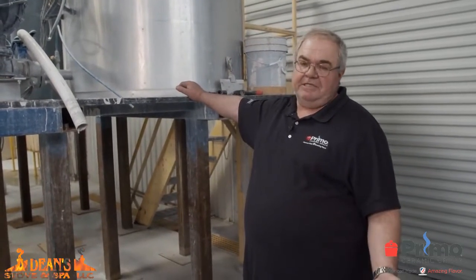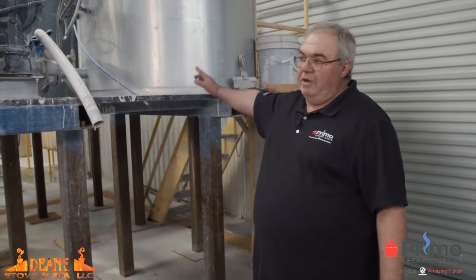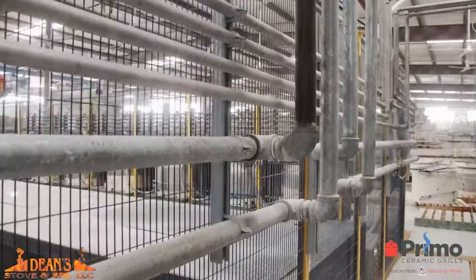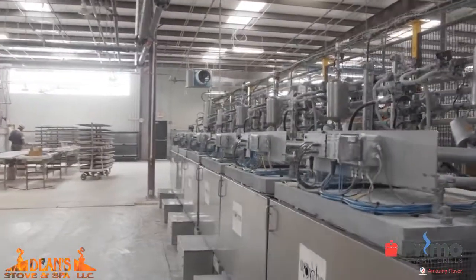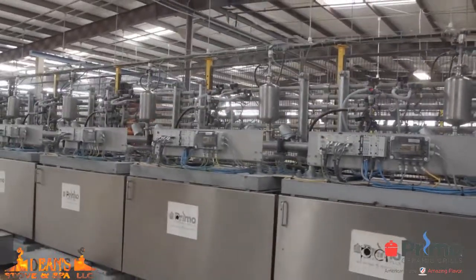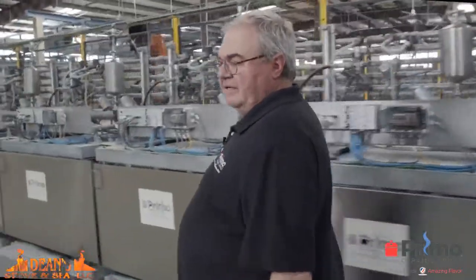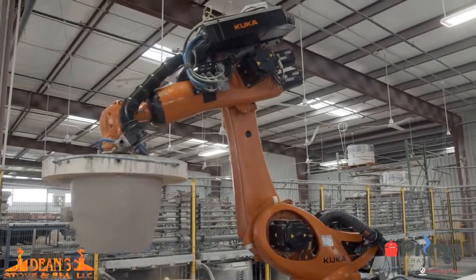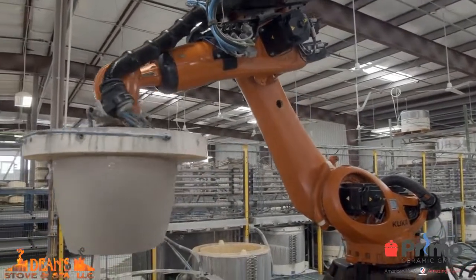I can tell you what is in the mix, but then I'm going to have to kill you. From here, we pump it through the pumps into the molds. This system has 12 modules, each one of them different. Okay, let's walk from here so you can see the actual robot better. Now the robot can pick up the piece. This is the bottom piece of the XL.